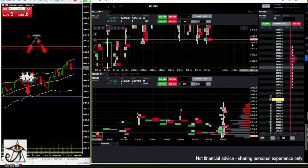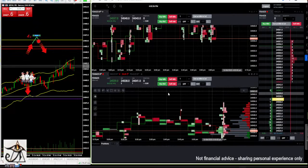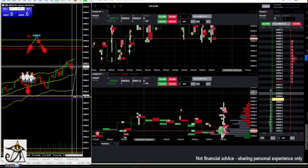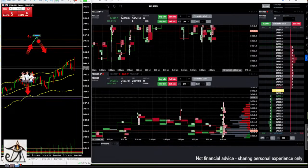So really just watching the order flow now to see if we can get any indication as to what direction the market is likely to go. We've got, it's about 40 points down to the close gap. Just for reference, when targeting that close gap, it's good to know, I guess, how many points away it is if you don't have the levels on your chart.